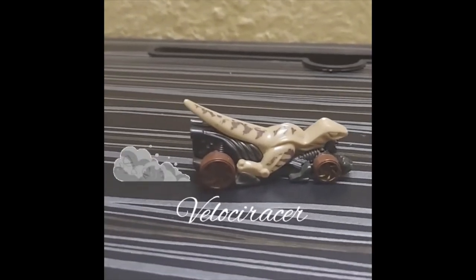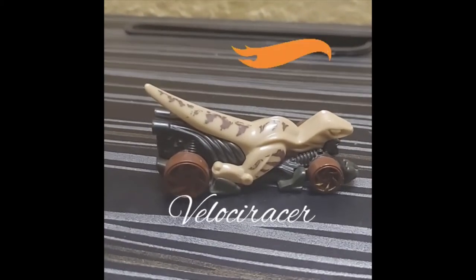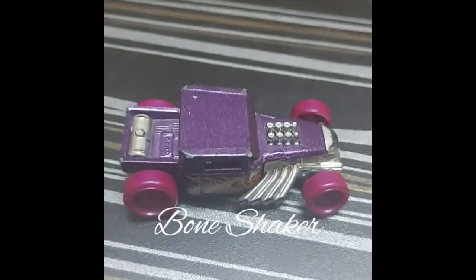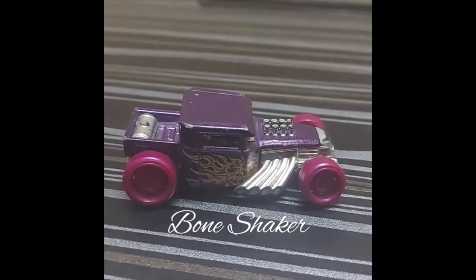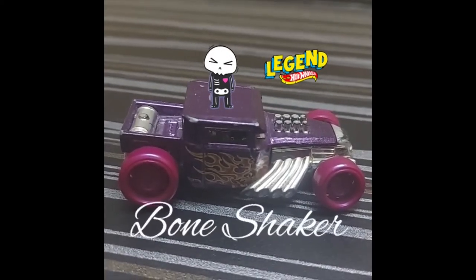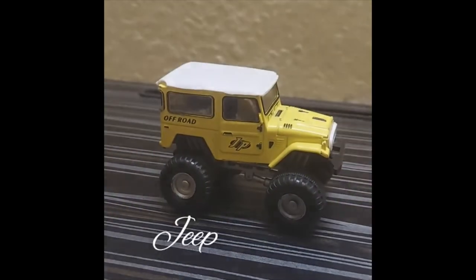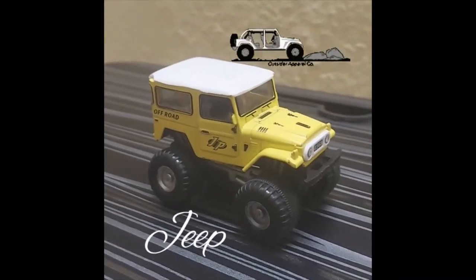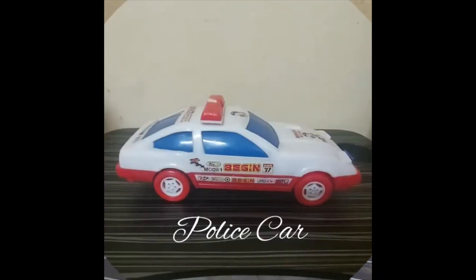It is a wheel racer. It can chase and catch anything in front of it. It is a bone shaker, one of the most popular Hot Wheels design, and it is the racing car. It is off-road jeep, suitable for mountain and desert riding.